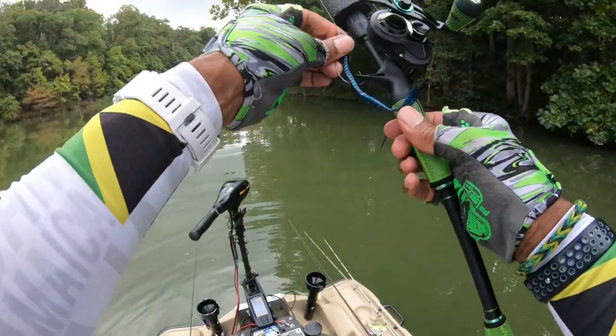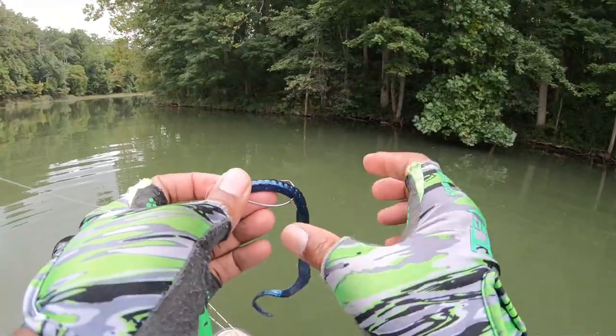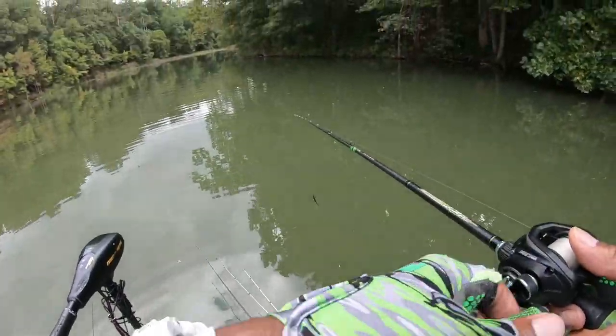I'm just gonna follow up that last catch before I leave this spot with a paddle tail worm. Just got it T-rigged with a 1/4 ounce weight on it on a 4/0 EWG.